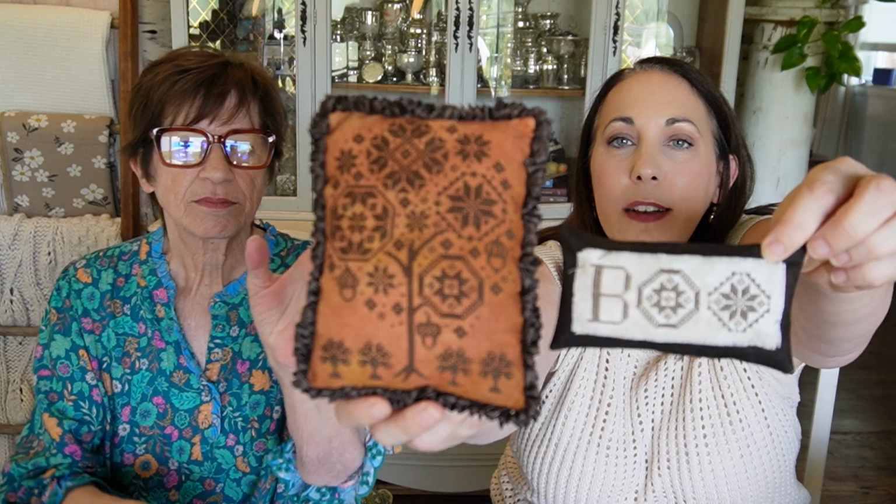Next up, I have a duo called October Quakers. This pattern pack consists of 2 small pillows.